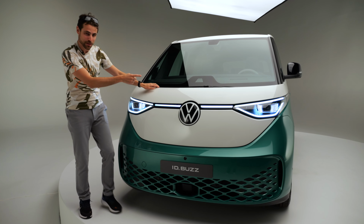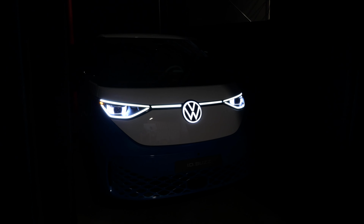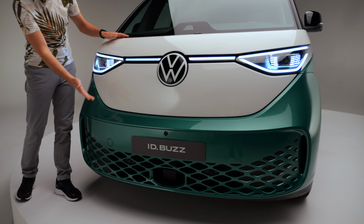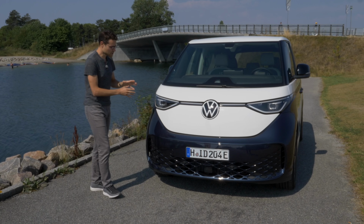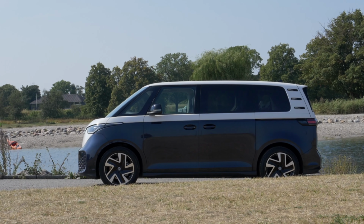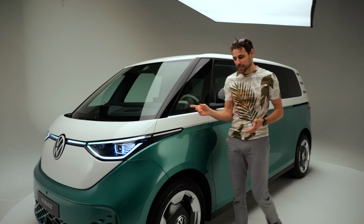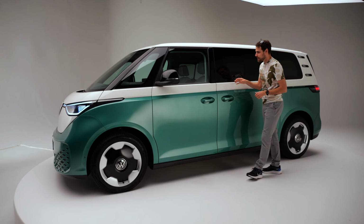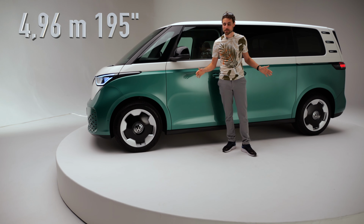Let's go here with a huge retro logo. This will also be an illuminated logo on the Northern American market. You can also get this two-tone paint here at the moment, white and green. The front is basically very much identical when you consider the short wheelbase version and the long wheelbase version, but here at the side it becomes obvious. This one here is 25 centimeters or 10 inches longer now than here at 4 meters 96 or 195 inches.